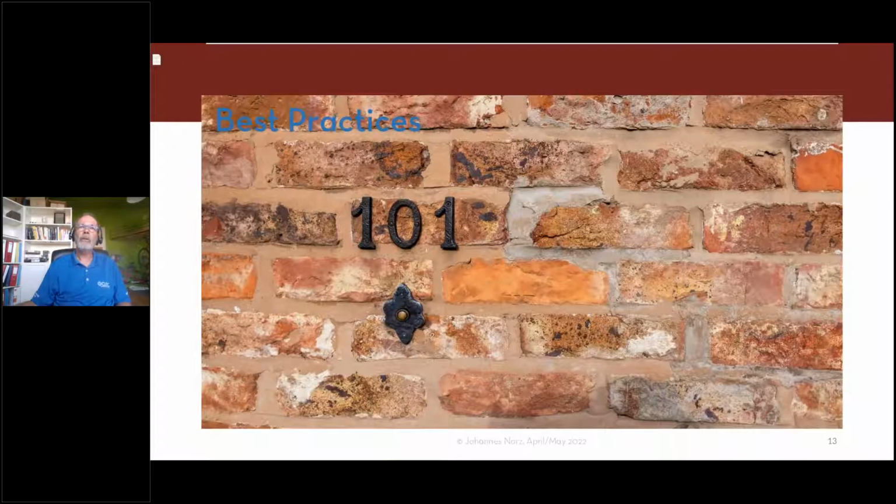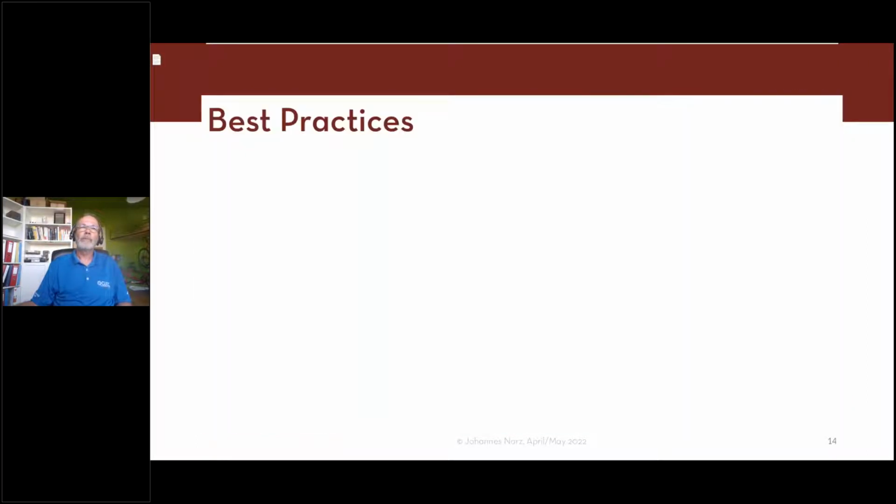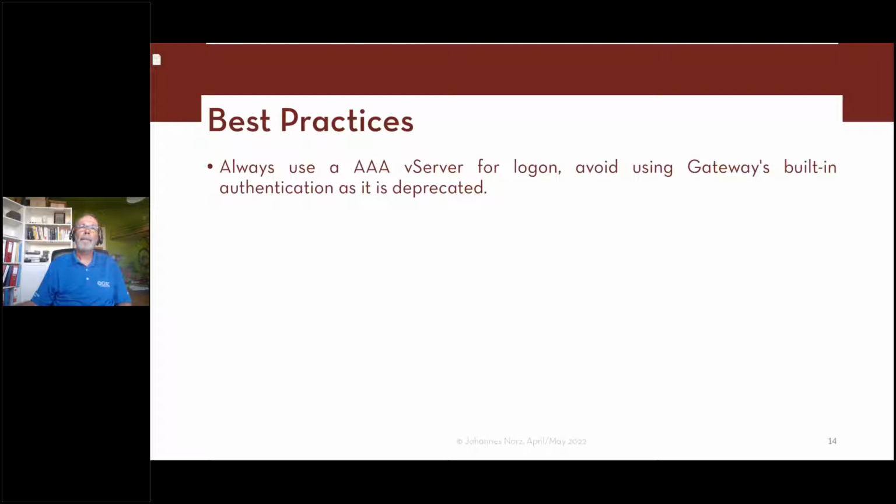Well, so let's go into the best practices. First, we should not use the built-in one or two-factor authentication for Gateway any longer, because it's deprecated. So we should use an AAA server instead.